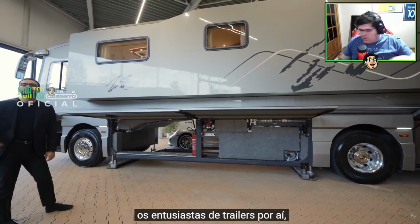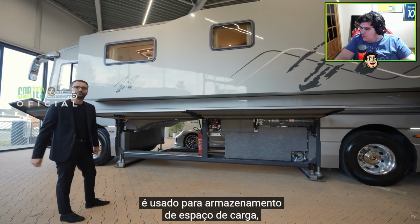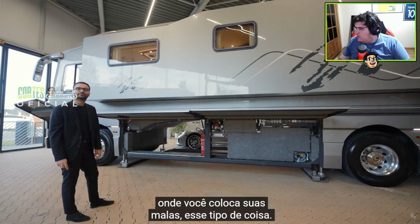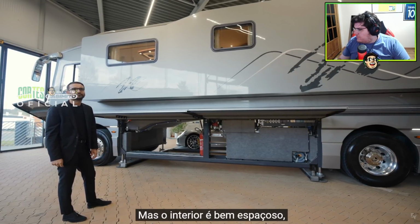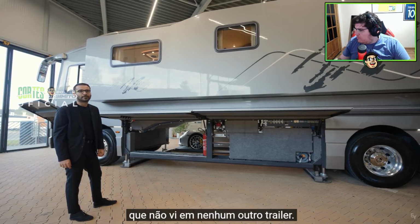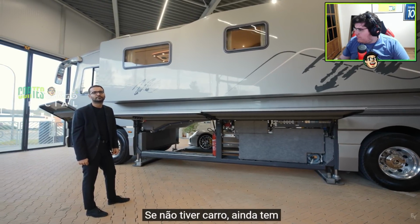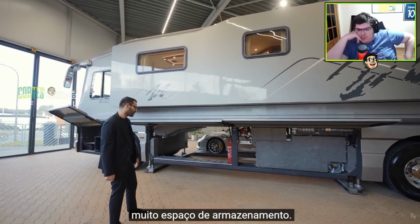Wondering any RV enthusiasts out there? Typically, the space at the bottom is utilized for kind of cargo space storage, where you put your suitcases, that kind of thing. But the interior of this is so spacious. They have full-size closets. They have so much extra space that I haven't seen on any other RV. So much storage areas. Yeah, so you don't really need that. And you can always, you know, if you don't have a car, you still have plenty of storage space still.